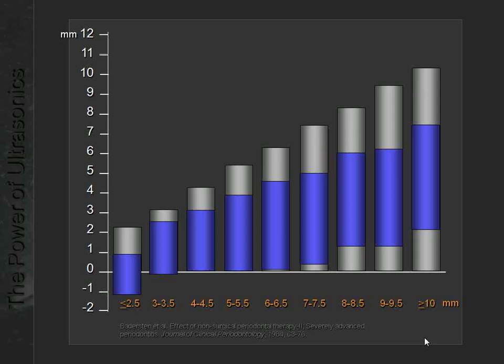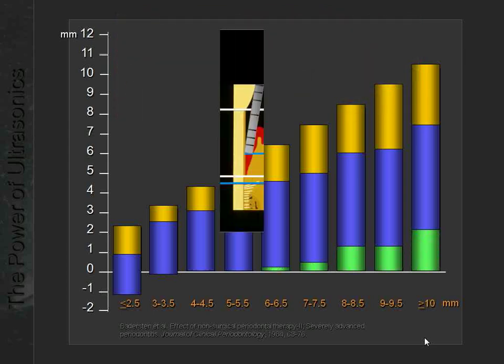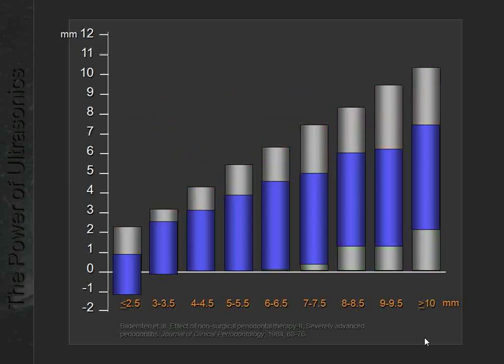That is what causes some of what you see here. This makes the pocket less deep. But on the other hand, you'll also get some gain in clinical attachment because the collagen fibers are more rigid, they provide more resistance for the periodontal probe. So when you're measuring that the bottom of the pocket is at a higher level, this is reduction.